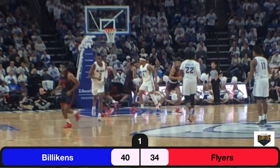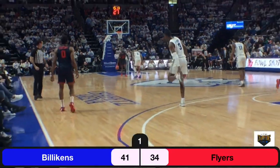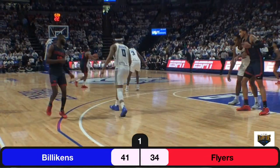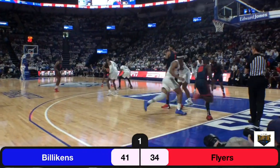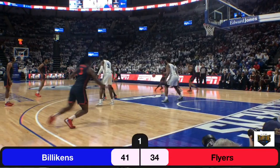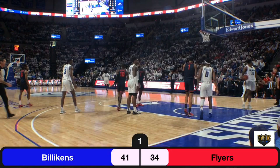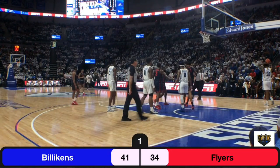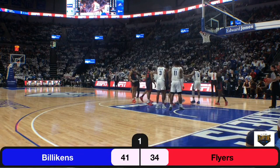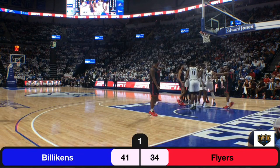Second attempt's good. Hargrove, two free throws in a row. 41-34 lead, St. Louis Billikens, up against the number one team in the Atlantic 10 Conference. That's to the basket goes Crutcher. He missed. We get the rebound, Billikens, and it's a foul on the floor. Foul committed on Hargrove.